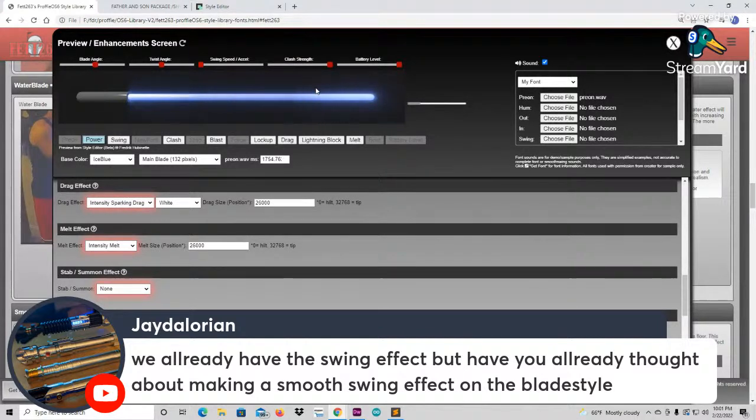Swing, smooth swing effect on the style. Swing and smooth swing would be the same for the style, unless you can explain that a little bit more. The functionality of smooth swing is an algorithm that blends. How it's blending may not transfer directly to a blade effect, because the blade effect is going to use the real-time speed, but because it's using it in real time, it's not actually aware of what the speed was before or after that point in time.